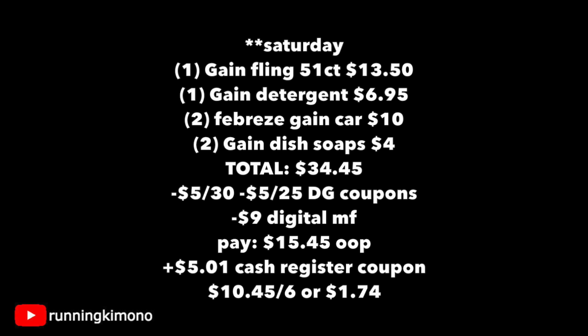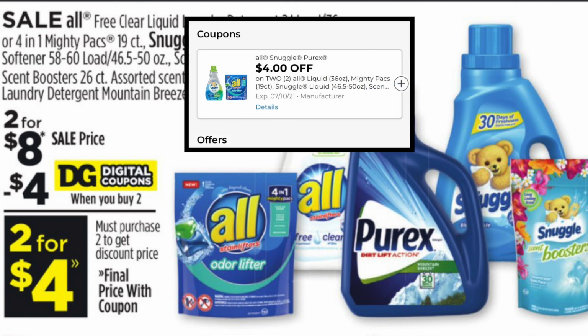So that shakes your basket out to $10.45 for the 6 products, or $1.74 per product. Now, you know what I would do? Cut that $5 coupon and use it right away.